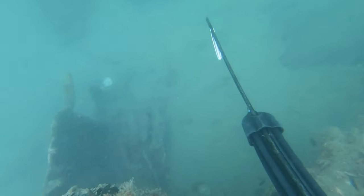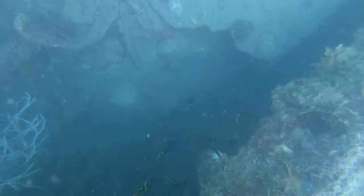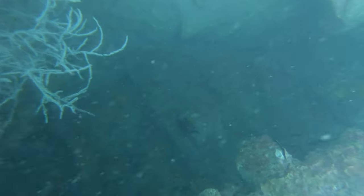You can hear the constant whale noise in the background. I couldn't believe there were so many whales around, being September. Finally found a nice little trout.